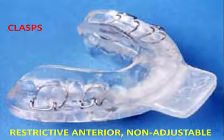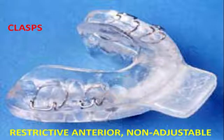And then we have devices that look like that. I believe this is called a NAPA, nocturnal airway patency device. And this is restrictive anterior, non-adjustable.